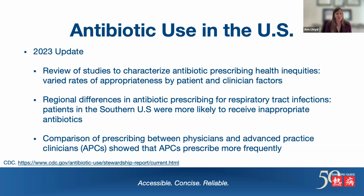And then the last key point that I thought was interesting from this antibiotic use update was that they looked at a study comparing prescribing between physicians and advanced practice clinicians, such as physician assistants and nurse practitioners. And what they found was that these advanced practice clinicians prescribe antibiotics more frequently, although there really wasn't a difference in appropriate antibiotic prescribing between physicians and advanced practice clinicians.